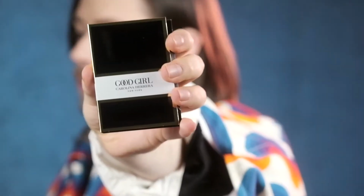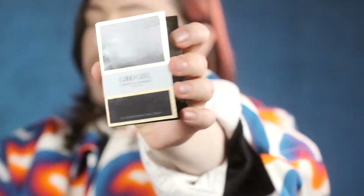But hey, Armani Code Absolu. I say interesting. Let's move to the next one. Excited. Aren't we excited? Ah, girl. Good Girl by Carolina Herrera, New York. This is our next one.